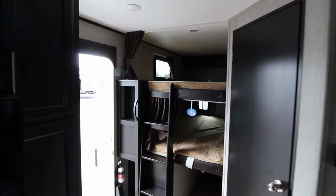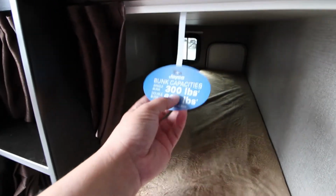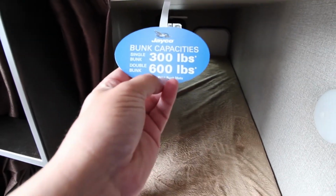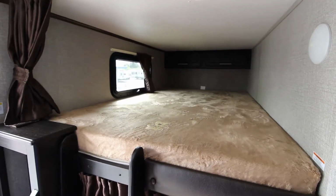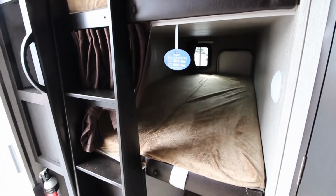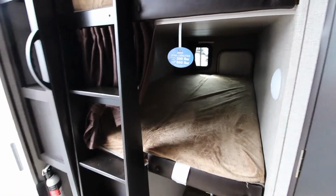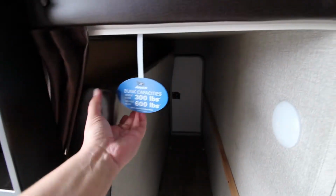And the bunks on this are absolutely massive. So Jayco as a manufacturer sets itself apart by having all of its double bunks be 600 pounds in capacity. So you can actually have 2 full-sized adults on the top bunk and on the bottom bunk as well. So there's 4 full-sized adults sleeping. And if you don't need that bottom bunk, you can lift it up and use this as a large storage area, which is accessible from the outside.